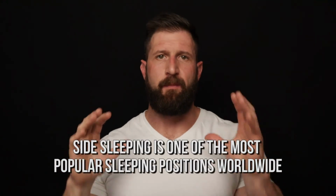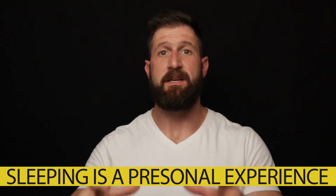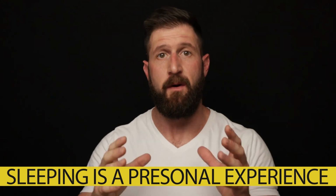Side sleeping is one of the most popular sleep positions worldwide. However, if you prefer to snooze differently, you shouldn't force yourself to sleep on your side. The same goes if you prefer to sleep on the left side over the right, and vice versa. Sleeping is a personal experience, and you will benefit the most when you sleep in a position that you feel most comfortable.